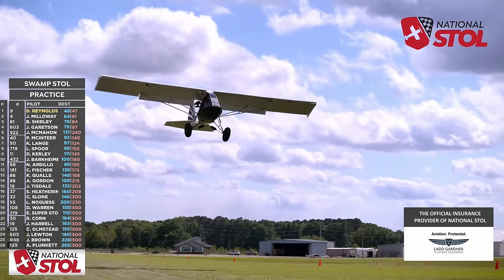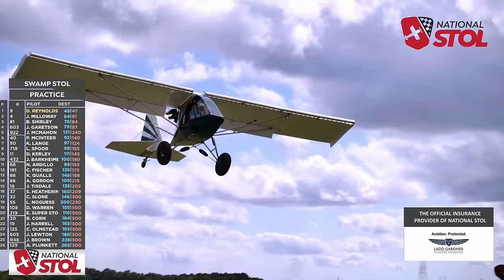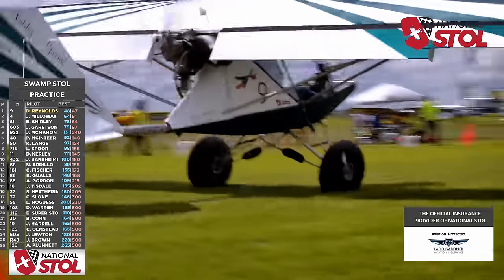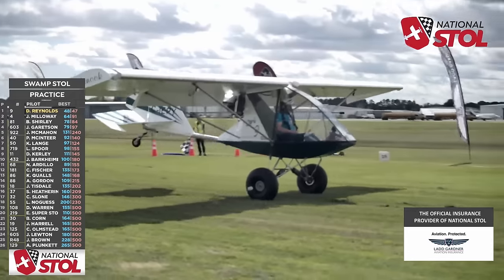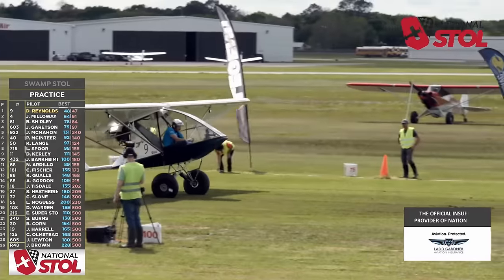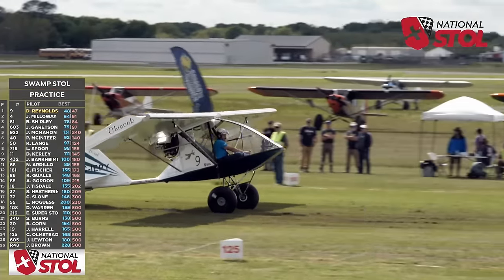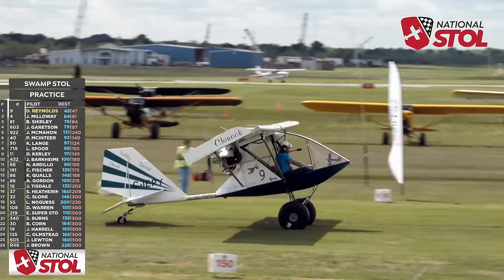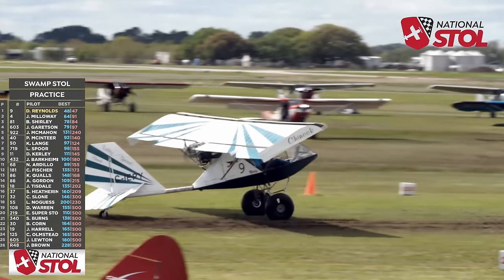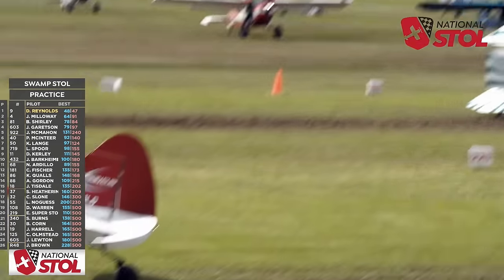Dan now putting on a clinic in his little Chinook. Beautiful, beautiful job. It's incredible what he can do with this airplane. You can tell he flies those airplanes on a regular basis. He really has them down pat on what he's got going on there. So let's see what he did. I was going to say that it felt like a sub-50-foot landing.